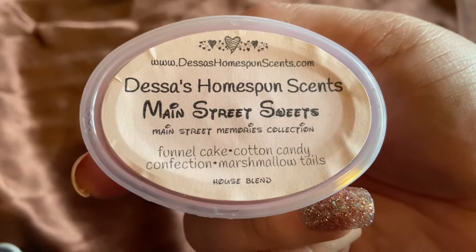All right, also from Dessa's, I have funnel cake, which is sweet fried dough and confection sugar. I have Main Street Sweets, which is funnel cake, cotton candy, confection, and marshmallow tails. That one has the weird marshmallow in it, so I'm hoping the other scents will cover it up.